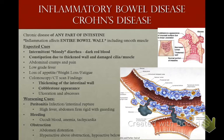They can have constipation because the wall is thick and damaged, and now all those cilia that move things along are damaged and turned into scar tissue. So they're constantly having pains and cramps, constantly having a low-grade fever. And what's the low-grade fever from?